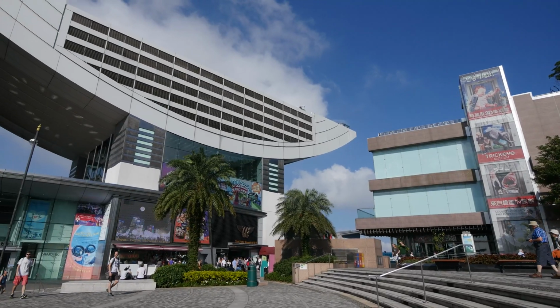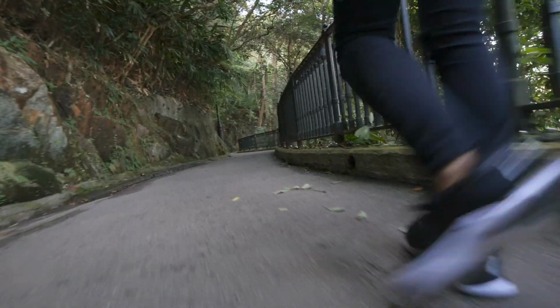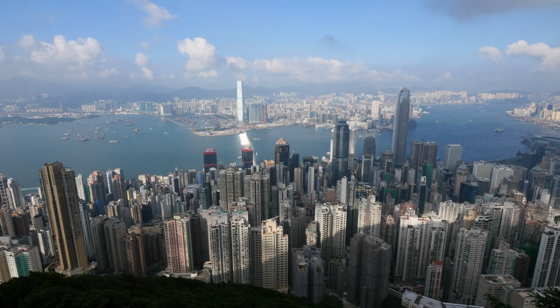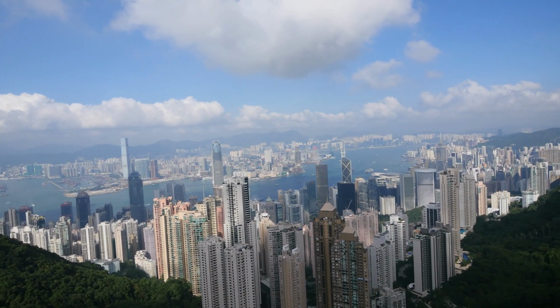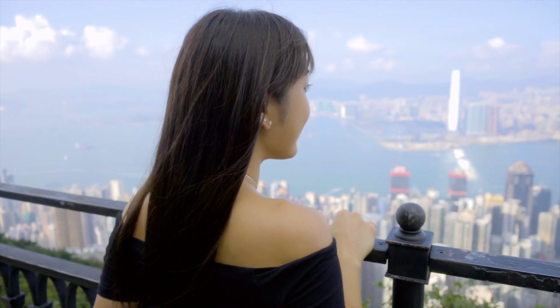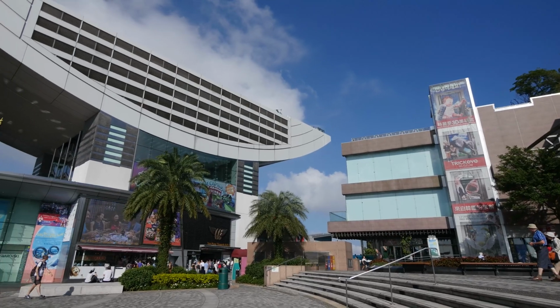Now, there's a possibility to get away from the incessant hordes of tourists here. The access way to the Peak Circle Walk is right next to the tower, and immediately you find yourself on a pathway etched into the side of the mountain. Look at that view, without the crowds. This is what I love about Hong Kong. You would never guess that such a serene place is juxtaposed to a big tourist hotspot.